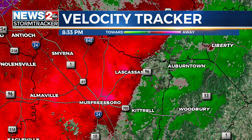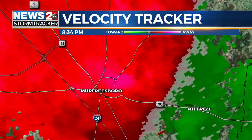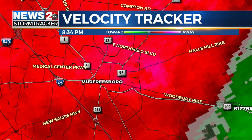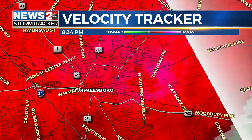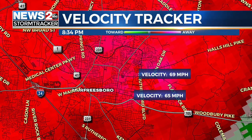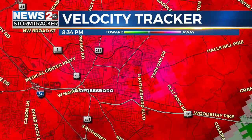By the way, look at Murfreesboro, folks. We have to zoom down to Murfreesboro. We got some pretty good straight line winds right now. Looks like that's right over near MTSU. Yeah, that's exactly where Medical Center is. My goodness. Camera. Yeah, we'll try to pull that up. Looks like MTSU, you're getting wind gusts that could be 65 to 69 miles per hour. As you can see right there in the eastern suburbs of the Murfreesboro area, not just eastern suburbs, but other suburbs around the northern sections as well.